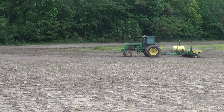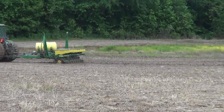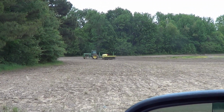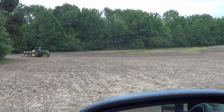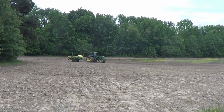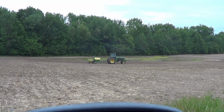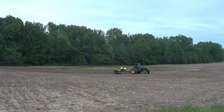He's down there planting around the wet hole. Got springs in it. Believe it or not, those springs down there are tiled on 40-foot centers. But that spring puts out so much that the tiles don't drain it fast enough. And when I say tile, for those of y'all not involved in ag, tile is a black flexible pipe that has slits cut in it, and the water seeps down through those slits and drains the ground. And they put that in with the plow, or we have dug some with the track hoe and laid the pipe by hand.